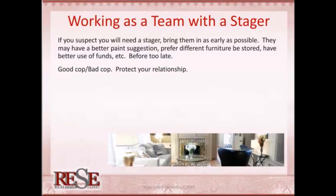One of the advantages of working with another stager, working as a team, it gives you the opportunity to play good cop, bad cop. You protect your relationship with the client, and if there's a touchy situation like, gee, your house really reeks of dog odor or things like that, let the stager take on some of the tougher conversations and you can protect your relationship. I also find that if you have told the client you must do A, B, and C, and then you bring in someone that you build up as a specialist and they say you must do A, B, and C, two things happen.